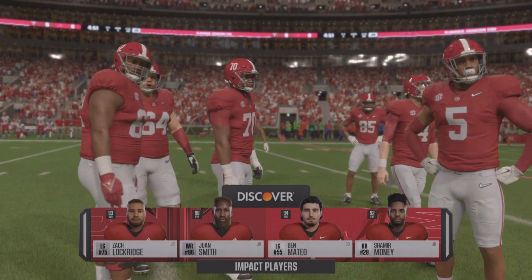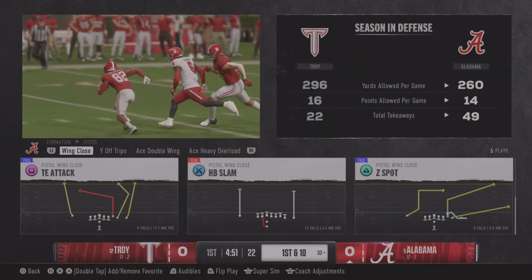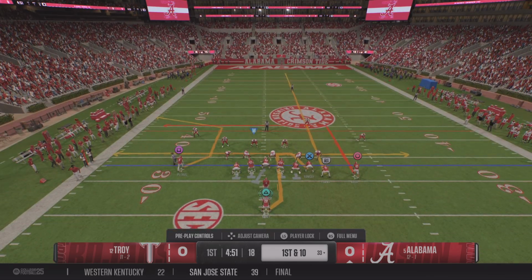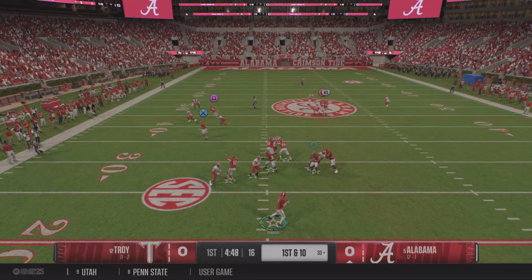All right, Kirk, let's take a quick look at the impact players for today's game and how they're going to affect the outcome. These are your leaders on the field and in the locker room. These are your go-to guys, not only when you need a play to be made, but also when you need somebody to rally your team.